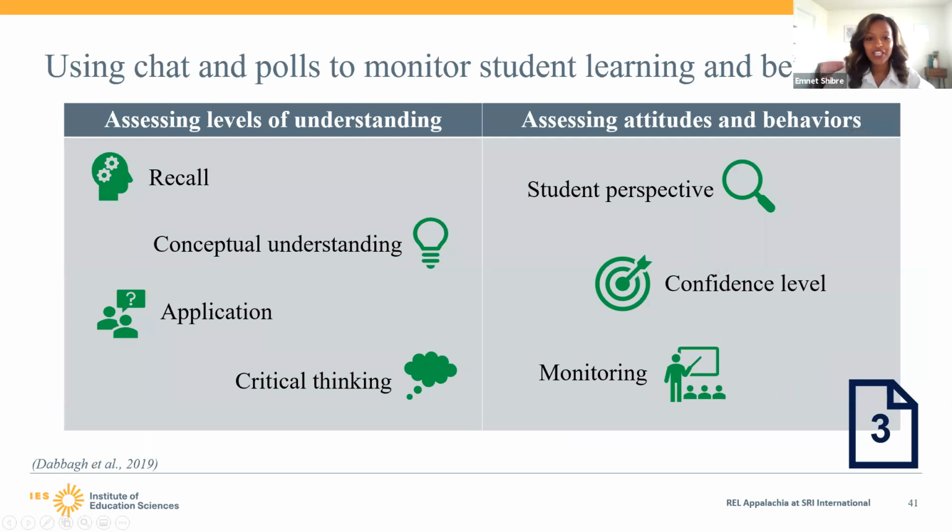To support your use of chat and polls to monitor student learning and behaviors, we are going to present some research on asking questions. The recommendations on this slide come from What Works Clearinghouse's practice guide on using technology to support post-secondary student learning. A practice guide is a publication that presents recommendations for educators to address challenges in their classrooms and schools. They are based on reviews of the research, the experiences of practitioners, and the opinions of a panel of nationally recognized experts.